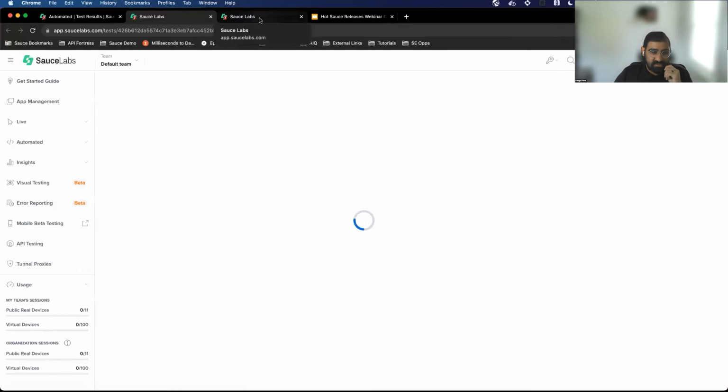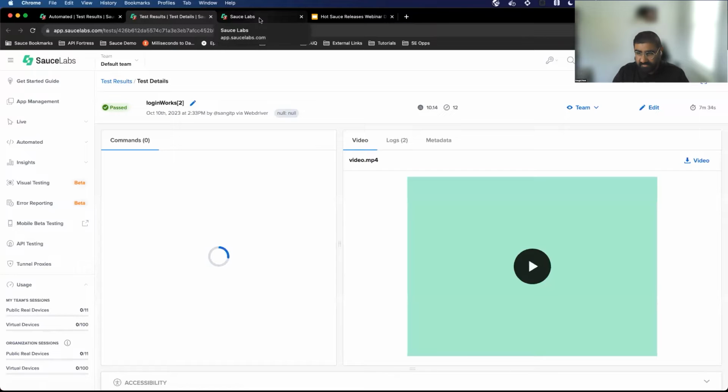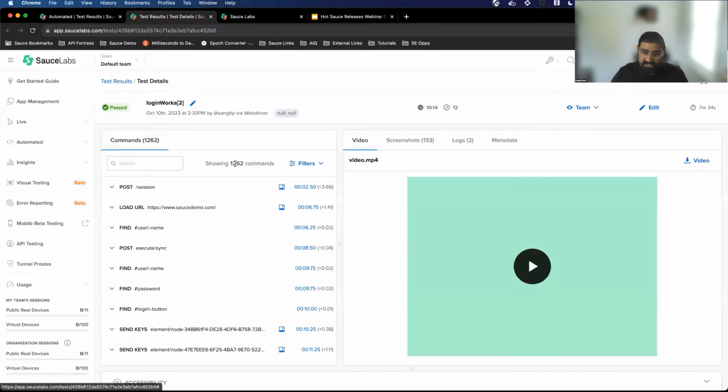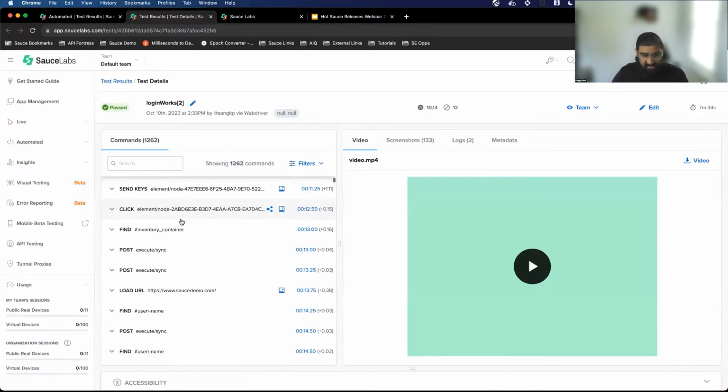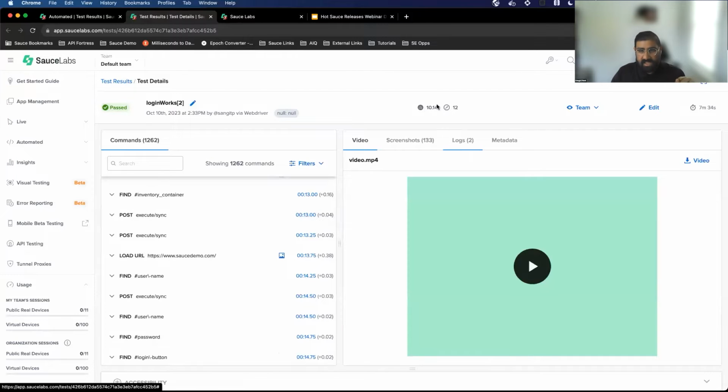And I'll give it a second to load. This is a fairly large test, so the results page takes a second to load. Great. So as you can see, login work 2 running on macOS 10.14, Safari 12. It's got 1,200 commands, a bunch of find elements and send keys and click and post and so on. And it took 7 minutes and 34 seconds.